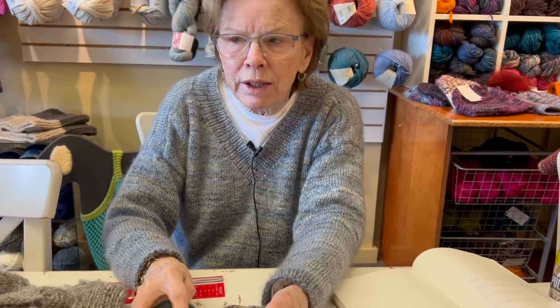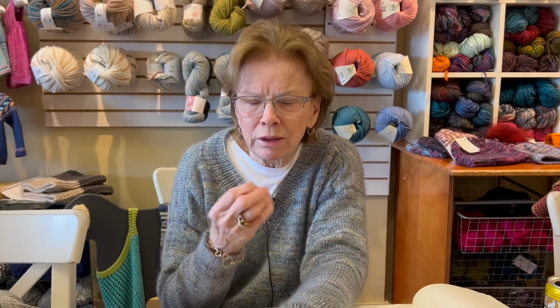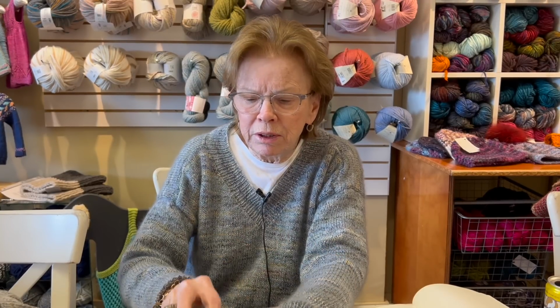And when you put these kinds of yarns together, you don't want to knit them too tight because you're going to get kind of like cardboard. It's not going to be pleasant.